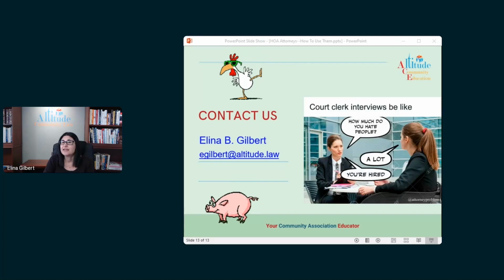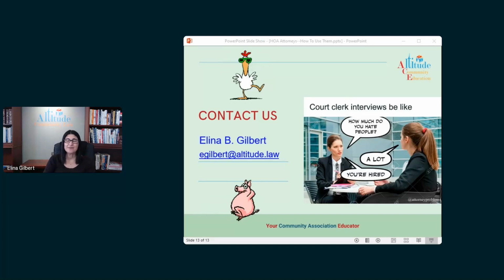Why do you have a dancing chicken or dancing pig as your background? I've always had them. I've had them for years, and I have them because I like them and they make the world better.